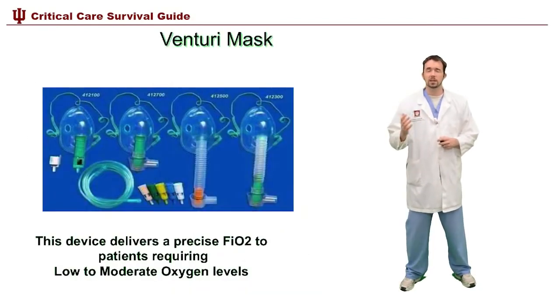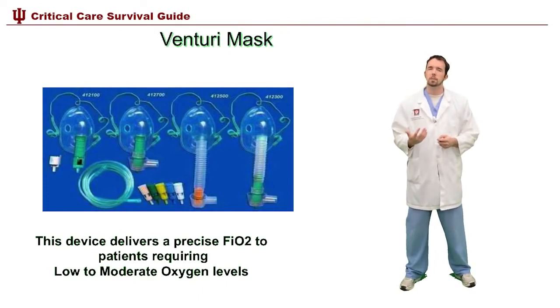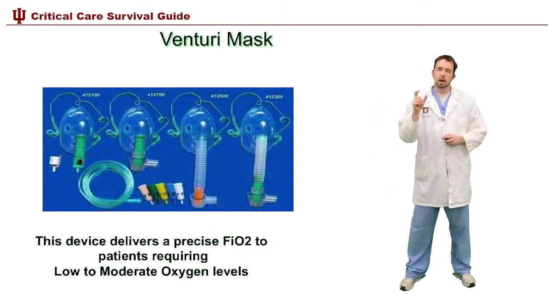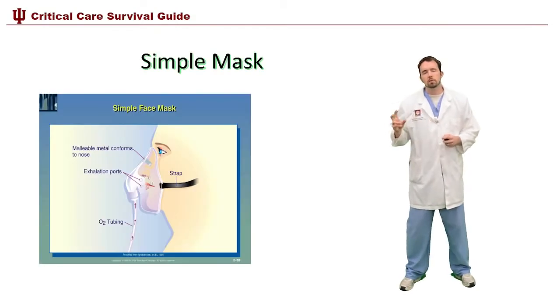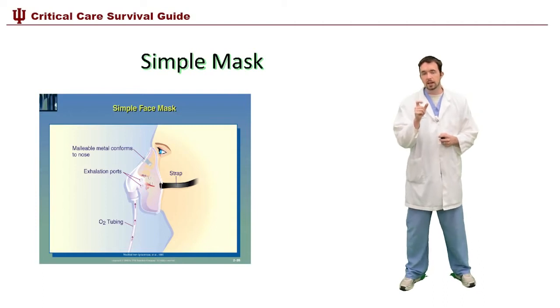As we move away from nasal cannulas and into masks, the first type of mask that you'll see commonly is called a Venturi mask. Venturi masks can deliver a precise amount of oxygen, or FiO2, based on the aperture of the plastic device just below the mask. Shown here, these apertures come in different colors that correspond with varying FiO2s. Venturi masks provide a flow of oxygen through the plastic apparatus at varying FiO2 concentrations.